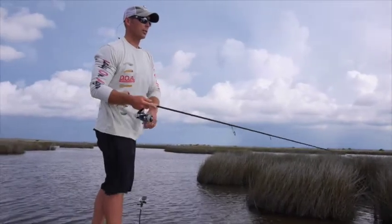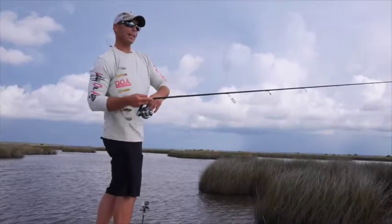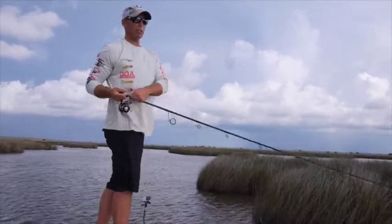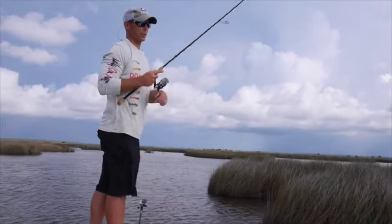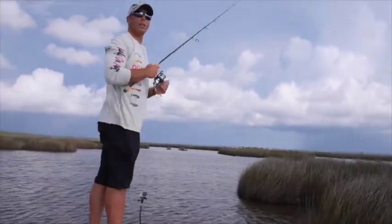And then what I'll do here is when that fish thumps it, I'll drop the tip towards him a little bit and then come in tight and really give him a good hook set, because it is rigged weedless. So you've got to make sure that hook punches through. That should look awesome with the clouds in the background.